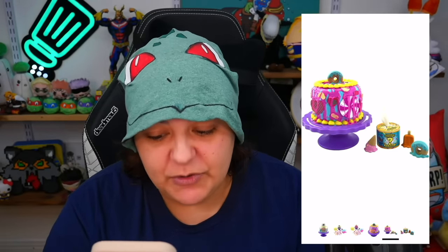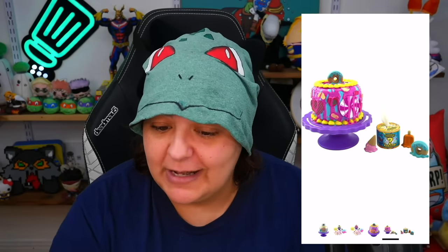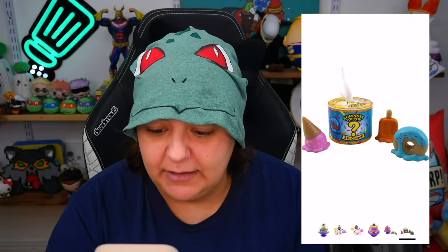So where the mystery box is, it also looks like we get a topper, and you can get one of three different kinds of toppers. So that's going to be interesting. Okay, we have ice cream. Is that it? That is it. So I'm pretty much curious to know if this is worth your cash or if it goes. Get ready with me.